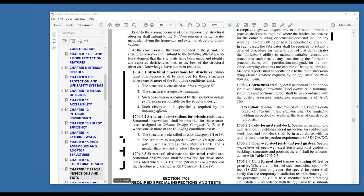So different thresholds for requiring structural observation than what was required for special inspection for both wind and seismic. And there may be some confusion because some people may think, well, structural observation is special inspection, but they're two different requirements. Now, what may be catching people up is that the engineer or design professional in responsible charge can do the special inspection if approved by the building official. So that may be why there may be some confusion.